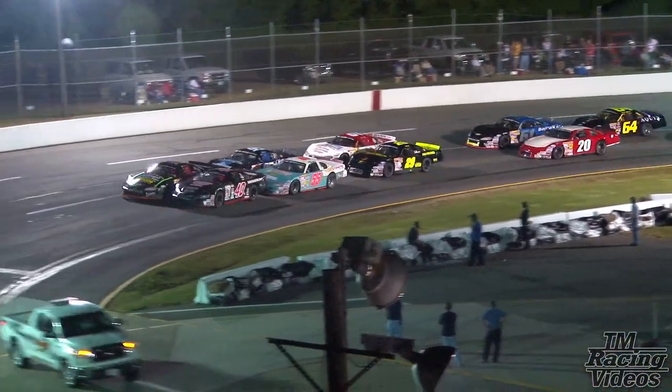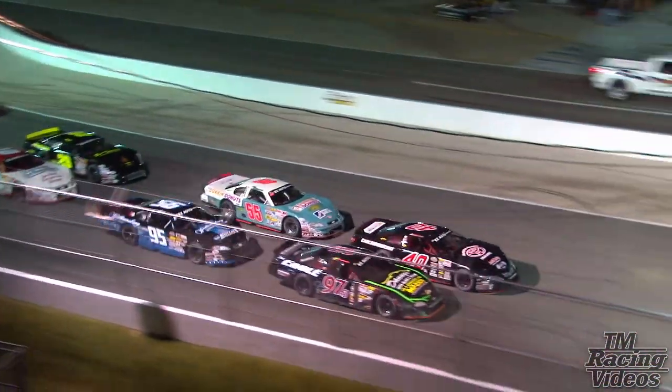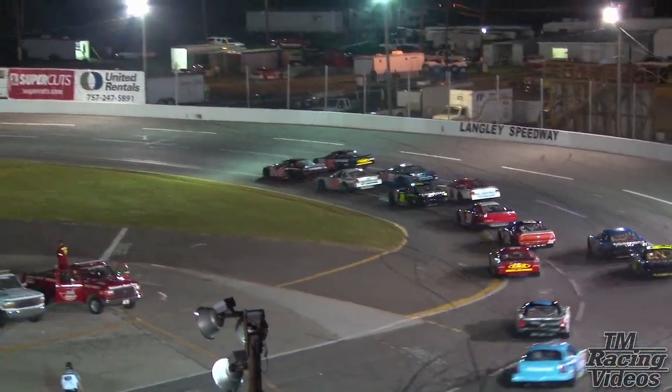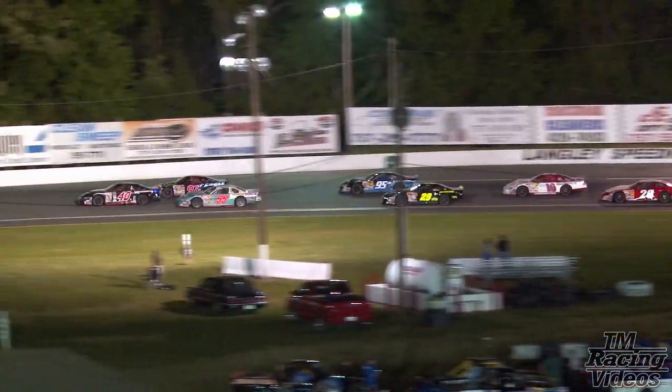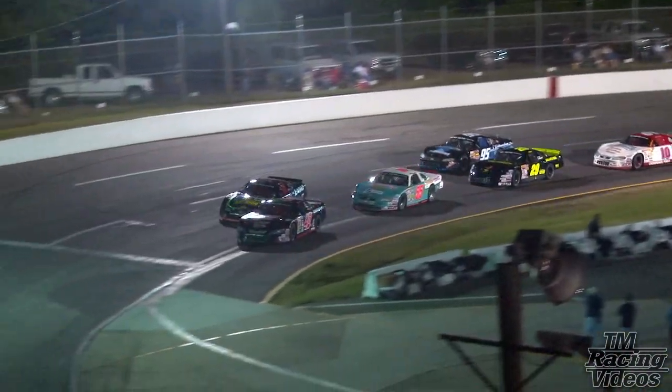And here we go. They're about to drop the green flag at Langley Speedway, and here we go for 50 laps of competition. Greg Edwards on the high side, C.E. Falk down low as they get underway. Mark Wirtz now next to Greg Edwards for that second spot. Greg trying to catch up to C.E. Falk on the outside and battle for the lead.